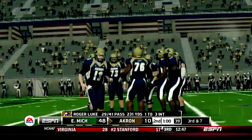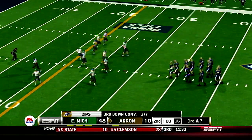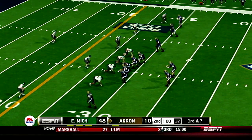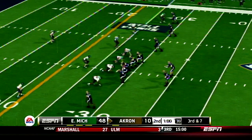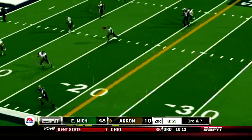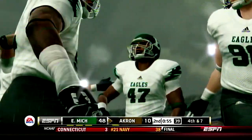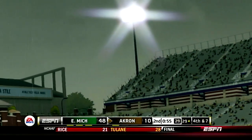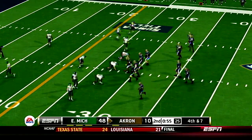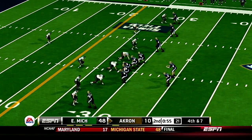Akron will take a timeout. That's their second of the half. And here's another third down. He's under pressure. Just throws this one away. Brad, I just think this quarterback's got to do a much better job of being able to read that defense and make quicker decisions. And especially when the defense starts to get pressure, you've got to either get rid of that football or check it down or take off and run with it.